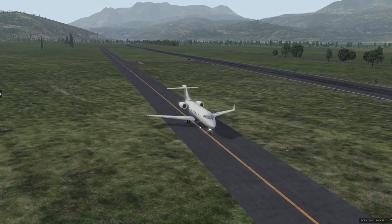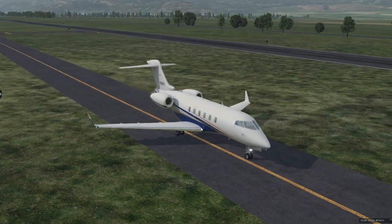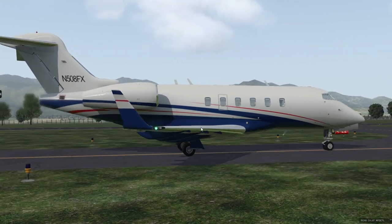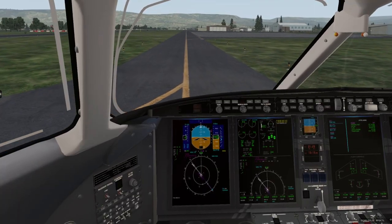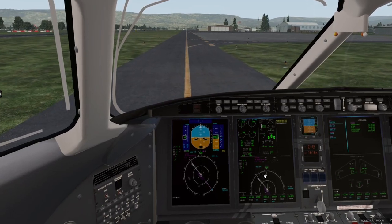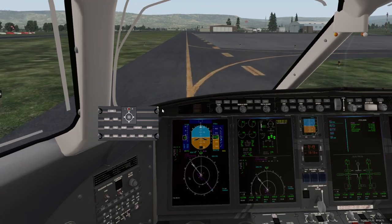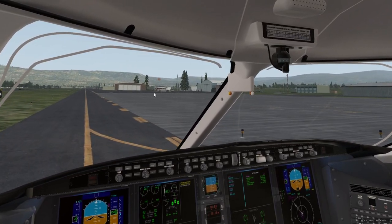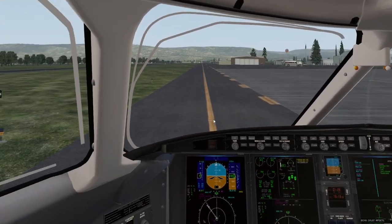Pretty nice looking airplane. Like I said, I do like the look of the Challengers. Let's see, let's pull up the electrical page over there on the right. MFD, make sure, yep, the APU's got the electrical load. Alright, so usually they'll park the big jets. If you see where the fuel truck is there, this section of the ramp just on the other side of it is usually where they like to park the big boys, right in front of the FBO.